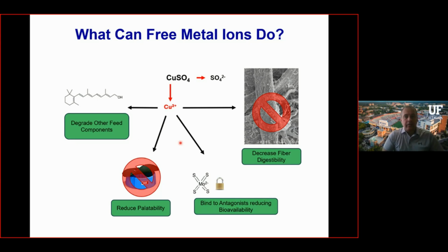issues with sulfate sources of trace minerals is that although they have the benefit of being soluble, which improves absorption in the small intestine, they can also have antibacterial effects in the rumen. The ionic form of that metal can suppress microbial growth, which can affect digestibility. So it can influence digestibility of fiber, for example. In some particular cases, it can reduce consumption of trace minerals.